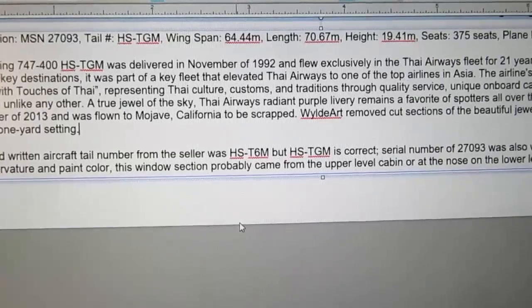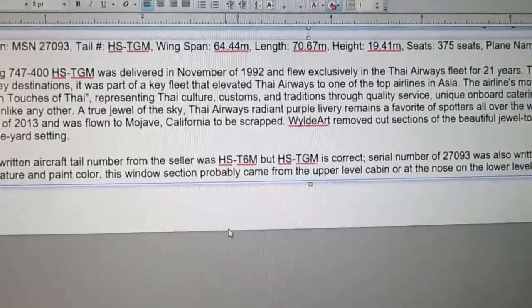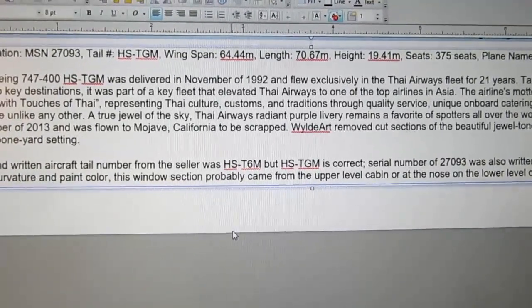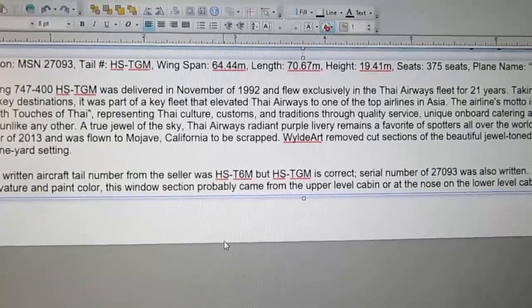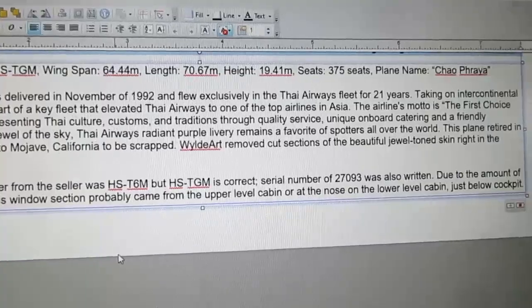A lot of the plane was cut up by Moto Art, in other words, plane tags. And I have a tag from the tail of the same airplane. I've just temporarily misplaced it. I know I've seen it around my house. When I find it, I'll hang it on the display.